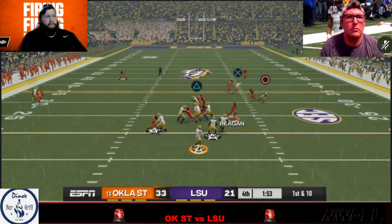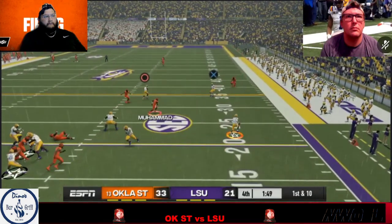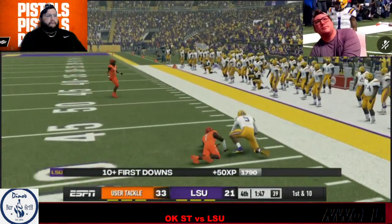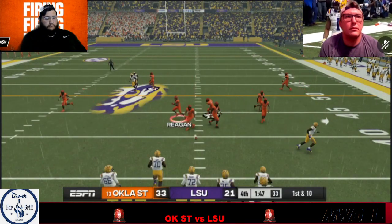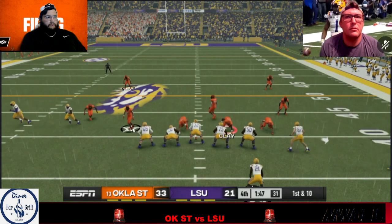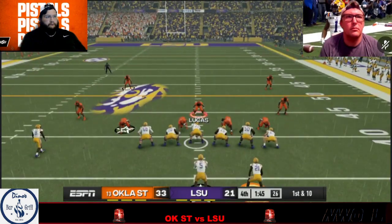2-minute drill here for the Tigers. And Daniels looking to unload this one. Can't find his target downfield, so he's going to do it with his legs. Good first down there for him. Took a good hit right there. Able to move the sticks and keep hope alive. Going to probably have to score under a minute here.